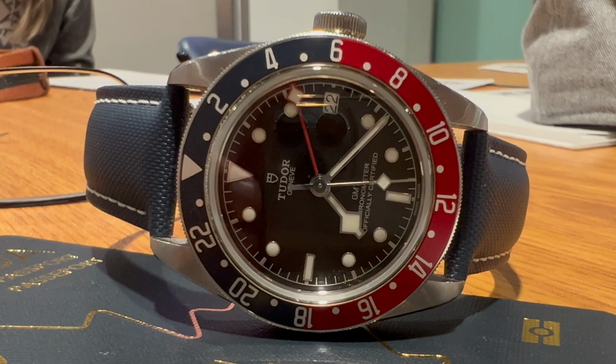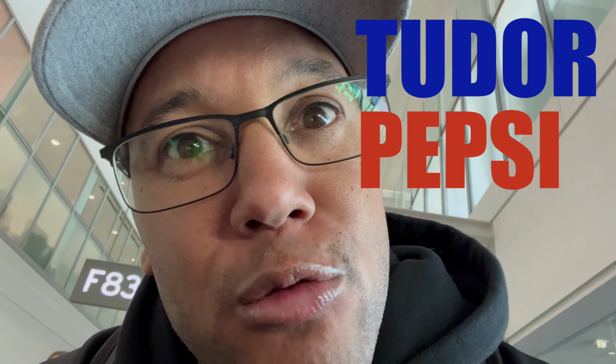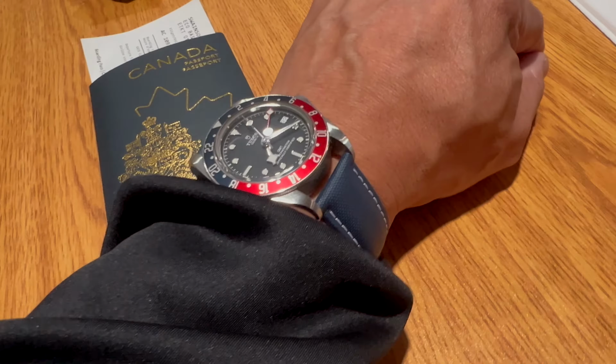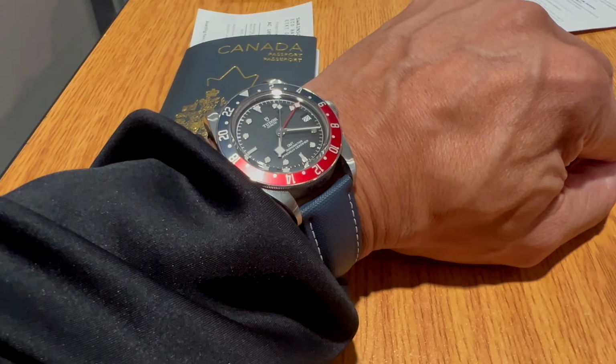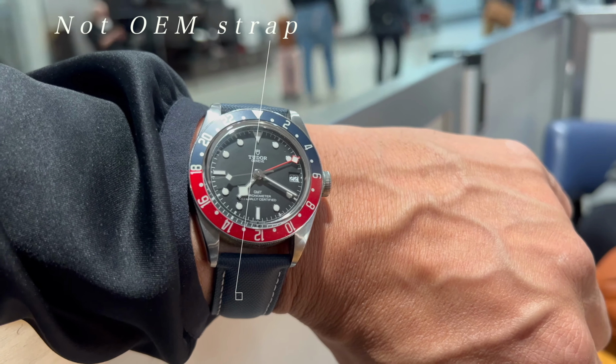Celebrating 5 years on the wrist with the Tudor BlackBay GMT. Have you heard of the new release? I'm sure by now you have. BlackBay 58 GMT. It's pretty special. One of the greatest travel watches on the planet.